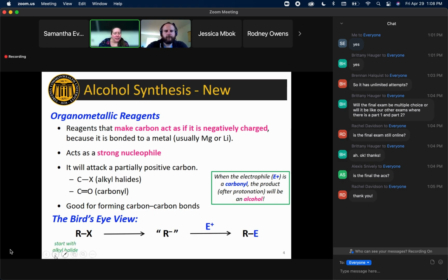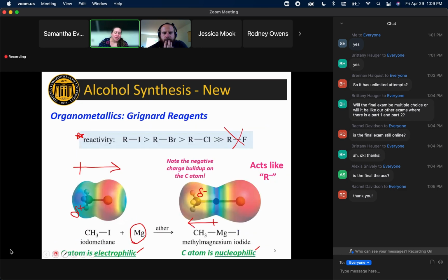And just to reiterate that with words, we're going to start with an alkyl halide. We're going to make an organometallic reagent, either a Grignard reagent, RMgX, or an organolithium reagent, RLi, which will make this carbon a nucleophilic carbon. And then we can react that with an electrophile to make a new carbon-carbon bond. Okay, so I showed you this slide on Wednesday also.